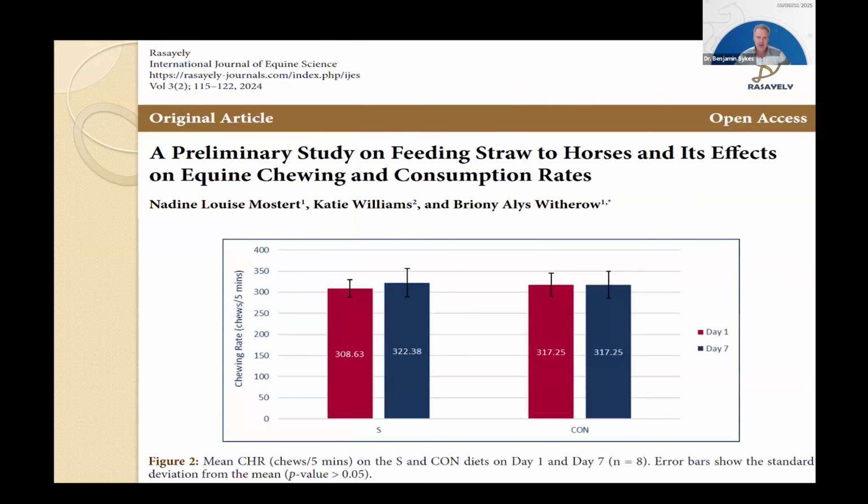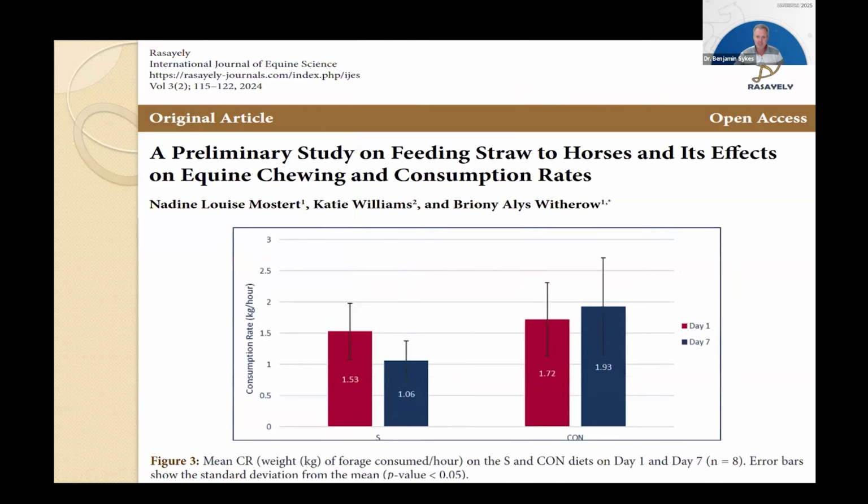This is looking at chew cycles. On the left, we've got a 50% straw diet. On the right, we've got a control diet. You can see that the horses are chewing the same amount with the straw as they are with the control diets. If we actually look at their intake, we can see that they're consuming about half as much overall by day 7. So now we have a horse that is eating a lower calorie diet, voluntarily eating less of it, but maintaining its chew cycle and has no increased risk of gastric disease.